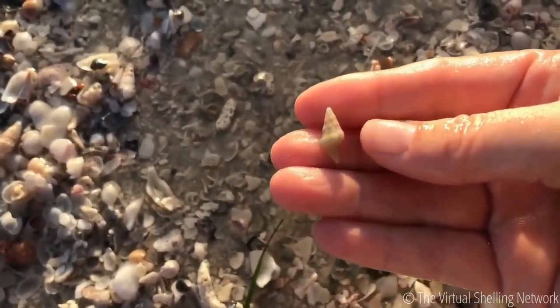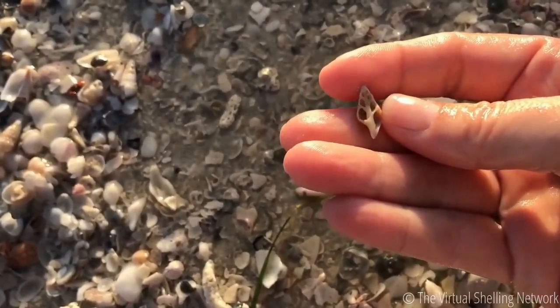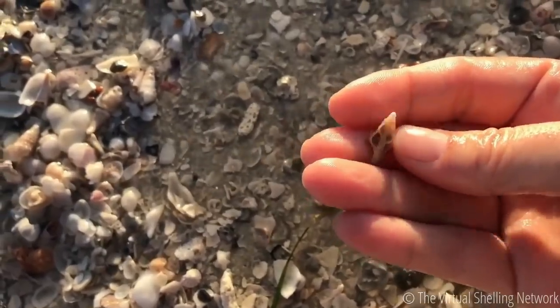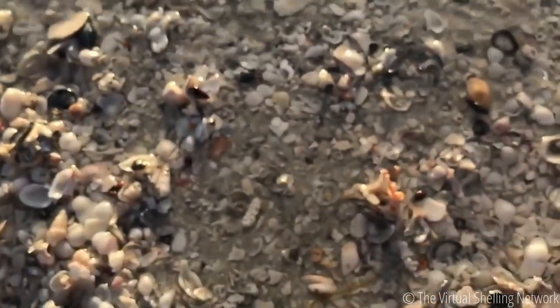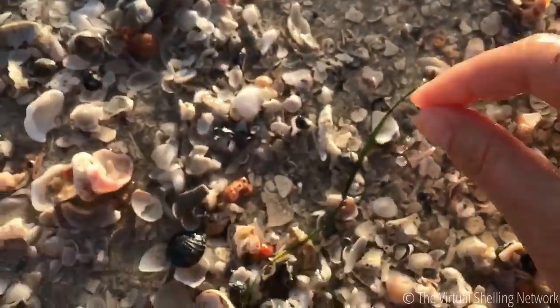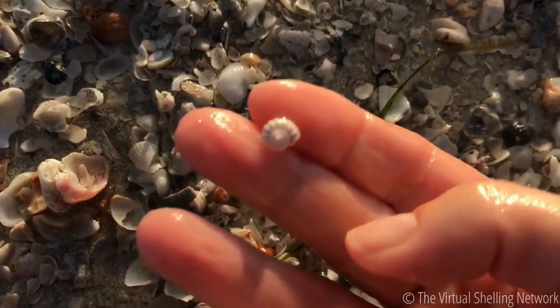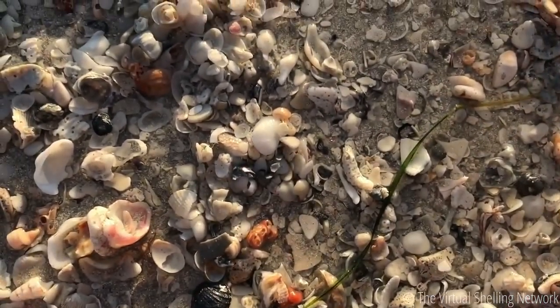Oh, actually, look at this, you guys. This one on one side, you can see the shell. On the other side, it is the inside of the shell, kind of the skeleton, which is pretty cool. Love that. But definitely make sure that you have a good, oh, look how cute, little button shell. You have a good shell bag.